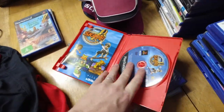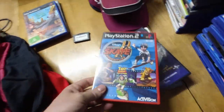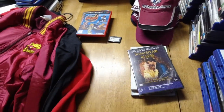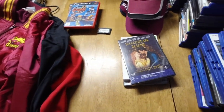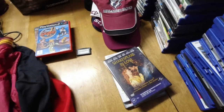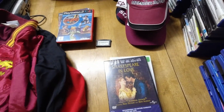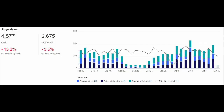It is complete. So one of the things I did do as of getting the VERO removed is that I did a 25% off my entire store just to get interest back in and get things moving. Because what I'll do is I'll actually flash up right now, on the screen you should be seeing the graph showing the page views of my items. And you can see when you have a VERO, it really does give you a dive bomb.